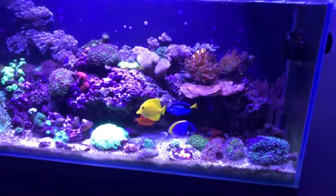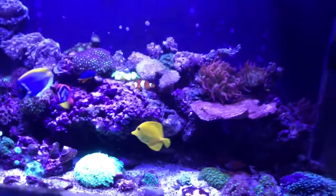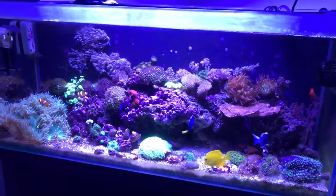What else? Fish are all pretty healthy. Same stock. Only stock I've lost is the cleaner shrimp, which jumped out.